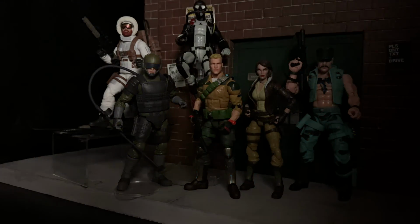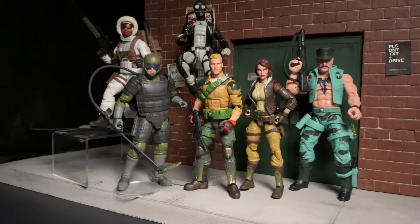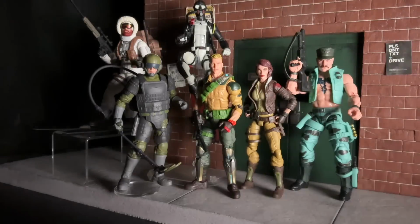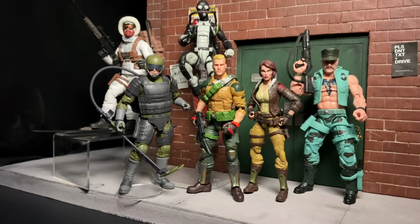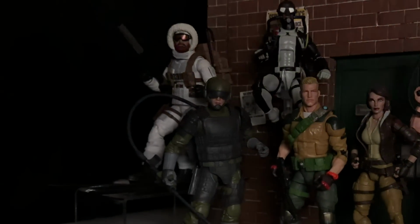While the 82 Joes focused on traditional military soldiers, 1983 saw the expansion of personalities and unique sculpts to the line. 6 more Joes have joined the series, with Doc, Airborne, Wild Bill, and a retro-carded Duke on the way. I love this year's Torpedo and Tripwire, but we gotta take a closer look at the best of them all, Snow Job.